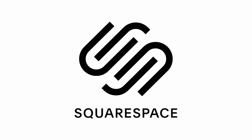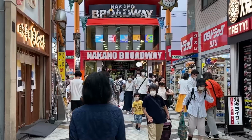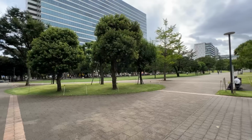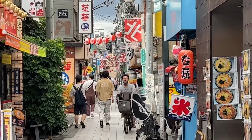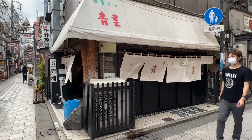More on them later. Here we are at Nakano Station. It's located just one stop away on the train from Shinjuku Station. And there are tons of things you can do here in Nakano. For example, you can check out the numerous Shotengai shopping streets, Nakano Broadway, which is like Akihabara wrapped all in one building. There's even a nice park where you can chill at, and the many back streets to explore, and it's a lot of fun.